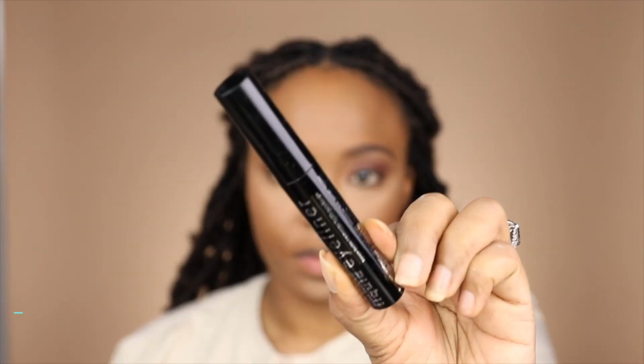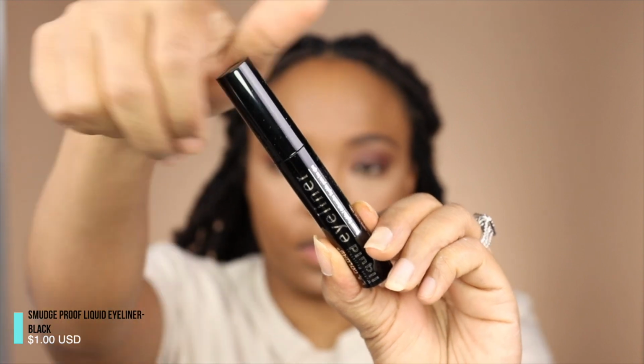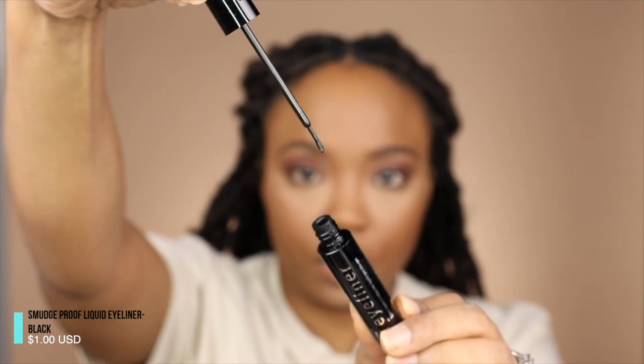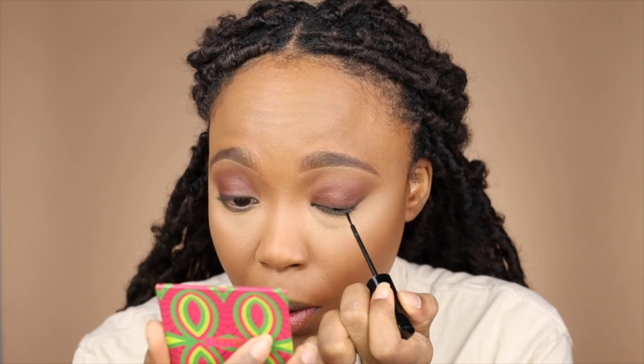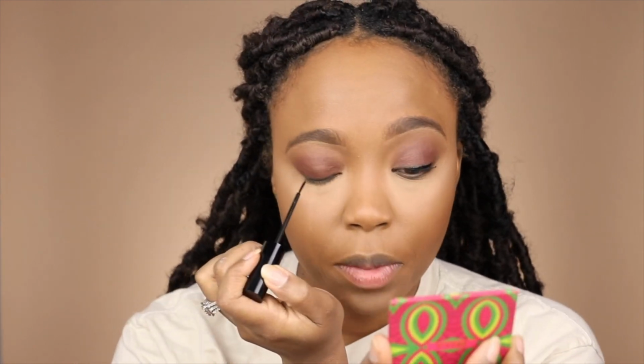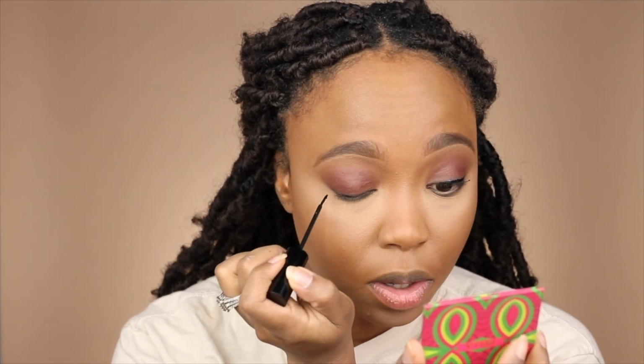So for liquid eyeliner, I'm going to be using the LA Colors water resistant liquid eyeliner. I feel like that is huge. I don't know what position I'm gonna get with that, but we shall see. Yeah, this isn't gonna give me the precision that I want, but I'm gonna use my other liner to create that wing. It's a little bit skinnier and I'll be able to create the wing that I need.